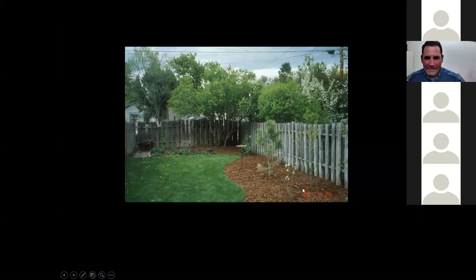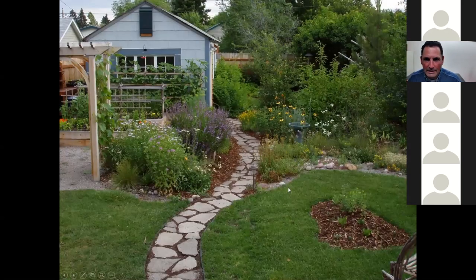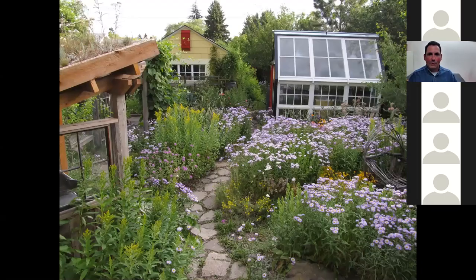There's a lilac tree, and I think we thought at this point we were done. We planted this ponderosa pine, serviceberry, chokecherry, mountain hollyhock, and some other things, and I think we thought we were done with that. And then here's the happy couple. It led to more landscaping, and more, and a greenhouse, which inevitably happens, and more until there's no more lawn and all native plants.